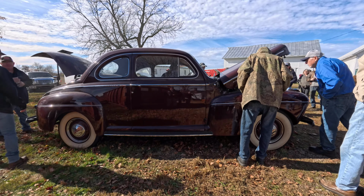Ignition function, steering column, steering shaft parts, next ignition. Original tires and tools in the back, and new battery. And there's a car cover there. And there's a car cover with it too.